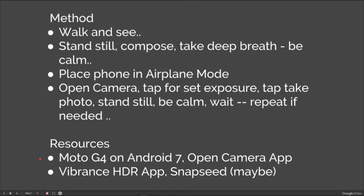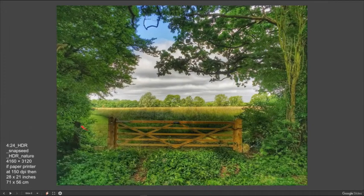The resource that I used was a Moto G4. You can buy these for what, $100 now? SIM card, pay as you go, easy, on Android 7 using the Open Camera app. I used Vibrance HDR, from the same people who make the Open Camera app, and I put down here Snapseed maybe, and the reason is because if I did a quick HDR edit of the photo, which was the 424 HDR, I get this. Yes, I accept for some people it's a little bit rich, but if you're into health, well-being and calm, and going out for a nice walk to feel really good, even looking at the excessive green in this picture may perk you up.